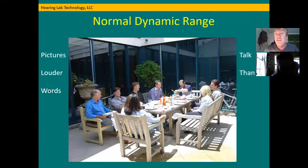ADRO doesn't. Let's see. Pictures talk louder than words. Here's a normal dynamic range. So here's a group of people. By the way, this is Peter Blamey sitting here in Australia. And they're sitting around a table. Now look at the dynamic range. Let's pretend this is loud on the top and the bottom is really soft. So what happens with hearing loss?